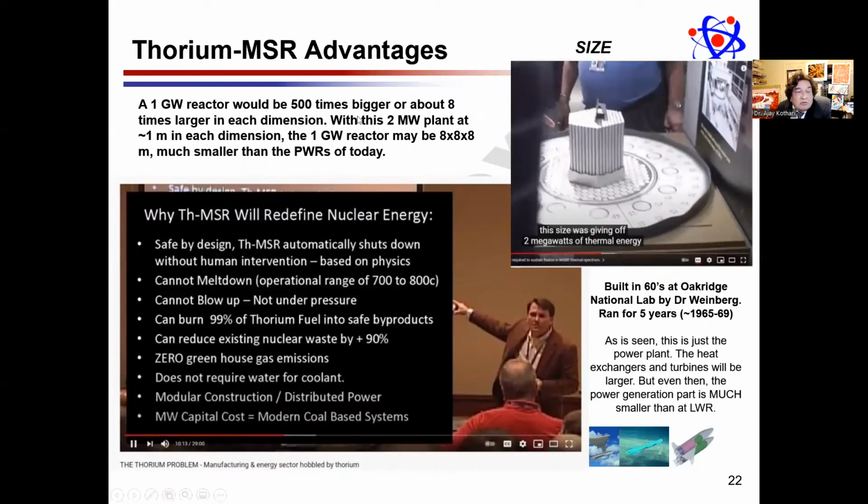this particular Thorium-MSR advantage is this. Now, this is an actual molten salt reactor, a uranium molten salt reactor at that time, that was created by Dr. Weinberg at ORNL, Oak Ridge National Research Lab, and that ran for 5 years and produced approximately 2 megawatt of power, with spikes of larger than that. This, as you can see, is about a meter in each direction, and 2 megawatt.